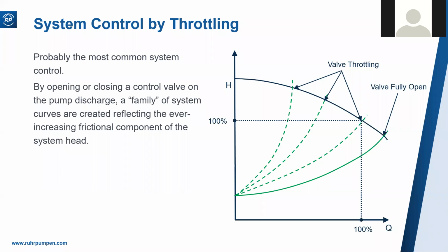The most common system of control is by throttling. You've got a control valve on the discharge of the pump, and you open it or close it to obtain the flow rate you want. And by doing that, what's happening is you are creating system head curves corresponding to the amount of friction in the system. So as you close the valve, you will get system head curves that move up and up like this, giving you a range of operating points.